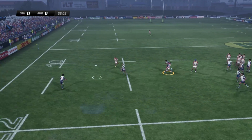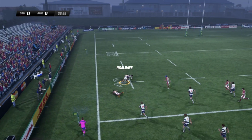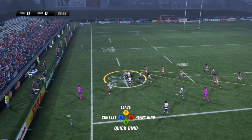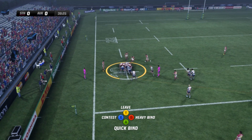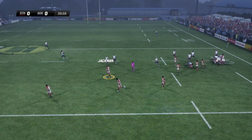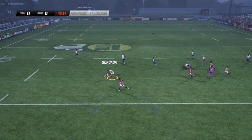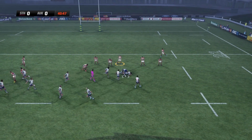Auckland get it back. Saley, big pass wide, and Milne has been smoked from Moala, and Ngalafe makes a last-minute ditch tackle. Milne just got left behind. Extreme speed from Moala. Adams fires it out for Jackman. Half-time goes. Sopawanga's knocked on now, and that could all but well end the half.